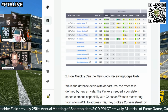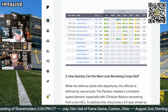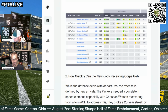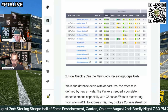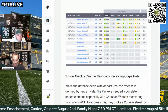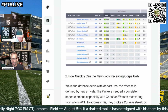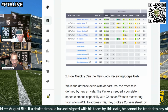The big overachiever here is Romeo Doubs, 69.7. That's my dude right there. I know a lot of people think Rome is trade bait, and maybe he is. Who knows? But I still think he's one of the top receivers we have in this now more crowded than ever receiving room. And to your point about Tay Wicks, you're right. Even with the issues he had, he still graded out fairly well. And we as fans know what he's capable of. We know what we saw in his rookie year. We know that.